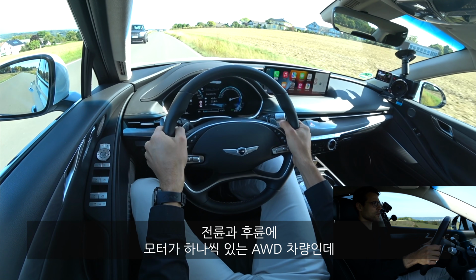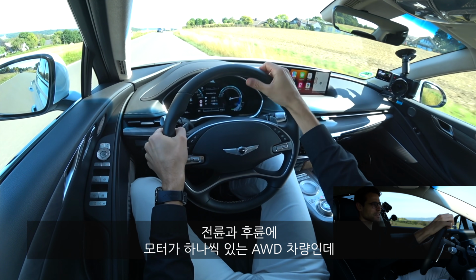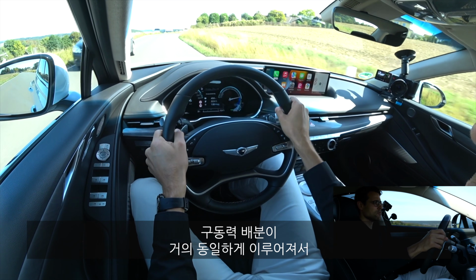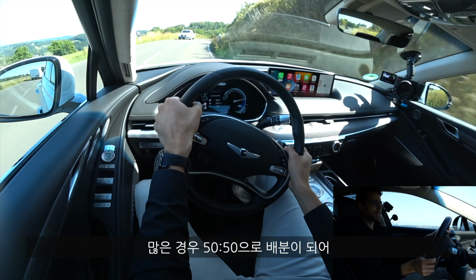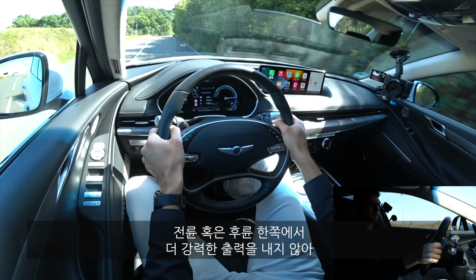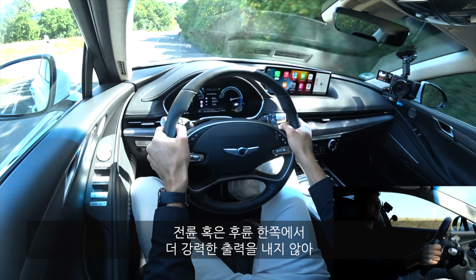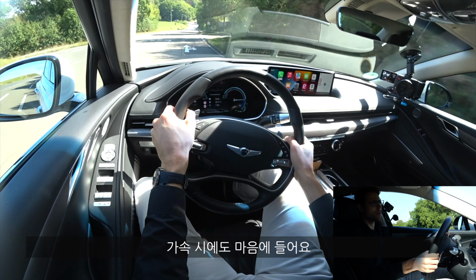This one here is equipped with all-wheel drive, because we have one electric motor in the front, one electric motor in the rear, and the distribution here is actually quite equal. So most of the time you have a 50-50 distribution. That means it doesn't have any bias as for front or rear wheel. That's also an interesting thing. So also when we accelerate it, quite likable.